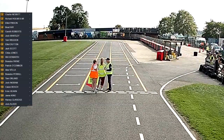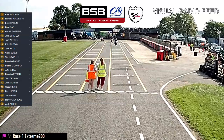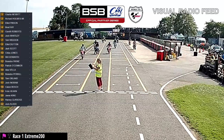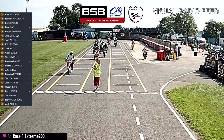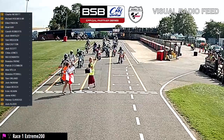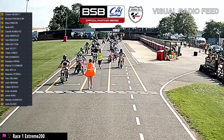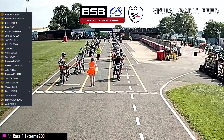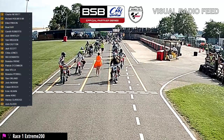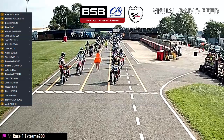Gareth Roberts and Josh Watley will be on the third row of the grid ahead of Tom Whedon and Elliot Dufton. Jack Scott and Chloe Jones round out the top 10, with Will Howarth, Brandon Payne, Patrick O'Connor, Alex Vella, Brandon Perrell and Tom Orland rounding out the top 8 rows of the grid. Then we do have a lot more. We've got Josh Ingram, Callum Beach, Felix Hearn, Jamie King, Harvey Claridge starting in 21st ahead of Josh Adler, and Reece Garland, Craig Walker, Callum Wybrow, Elliot Lodge, Ian Jackson, Liam Fairbrother, Joe Duggan and Sean Whittaker rounding out the very large 30-strong grid. And the riders are just making their way up into the final few grid slots now.